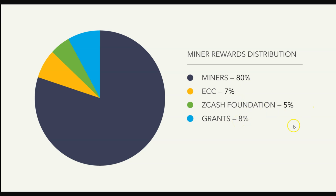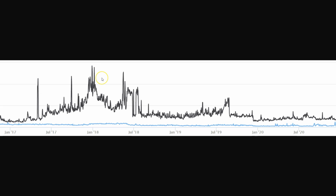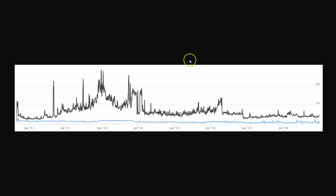So 20% of the reward is going towards furthering the future of Zcash, which is fine, but if I'm a buyer and holder, that's a tough pill to swallow, I think. Basically, you've got to hope that the development outcompetes any other coin with lower inflation at this time, which is tough to actually quantify that that's happening right now.